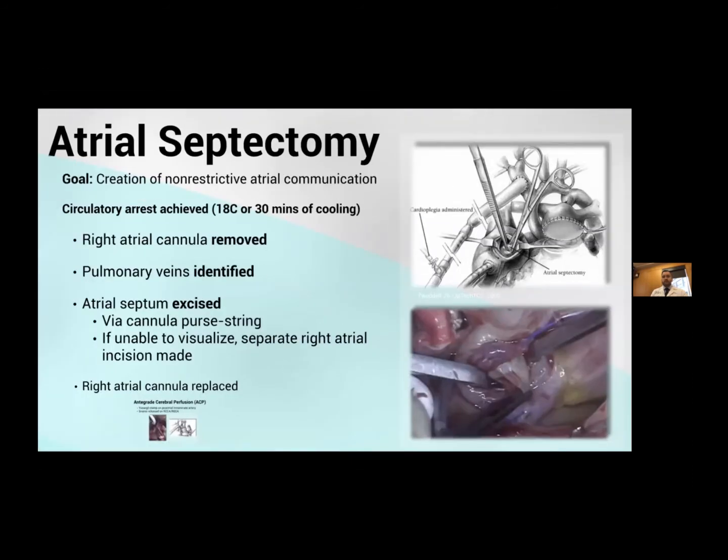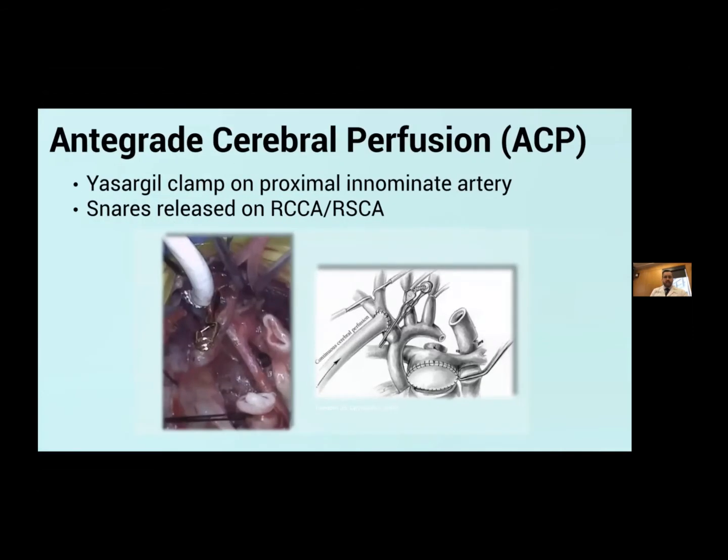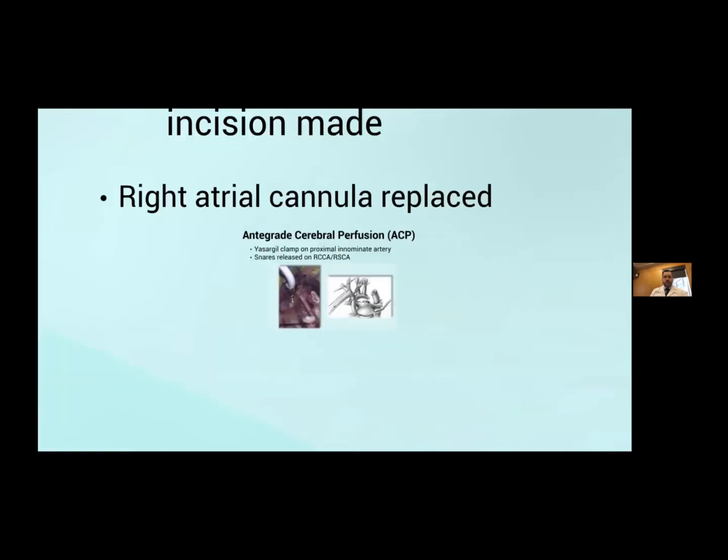So the first part of the procedure is the atrial septectomy, and I pulled a bunch of photos from the paper that Dr. Tweddle wrote on how to do the Norwood procedure, and tried to match them up the best I could with intraoperative pictures. We don't have to go through the exact steps here, but just sort of an idea of what all of these things look like.